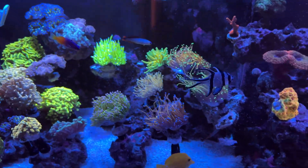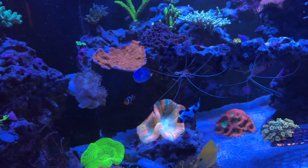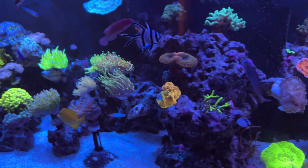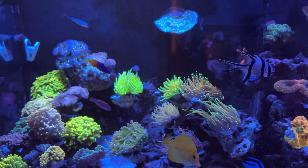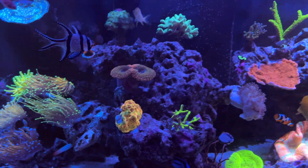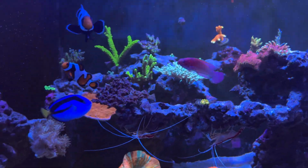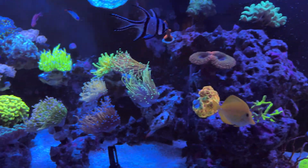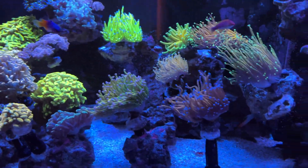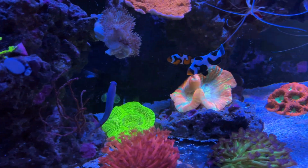As you can see, I got a lot of different fish in here, and I made a big revamp. Had to go smaller. I felt the other fish, although they weren't that big for most people, were too big for my system. They were stressing out corals, running into them, and just breaking them. So I wanted to get smaller fish that were more suitable for my size system. That's something I believe a lot of people should take into consideration in this hobby. Just because you love a fish so much does not make it the right fish for you.